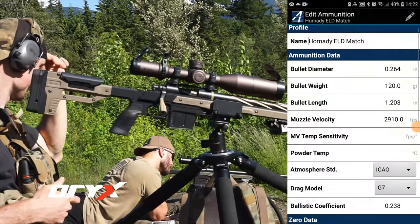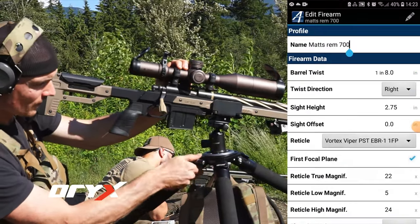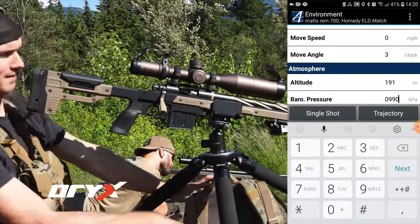We loaded our rifle, scope, and ammo information into the Applied Ballistics app. We then input the data from our Amazon wind meter and rangefinder to give us our shooting solution.